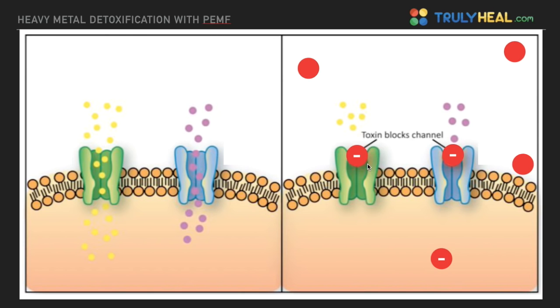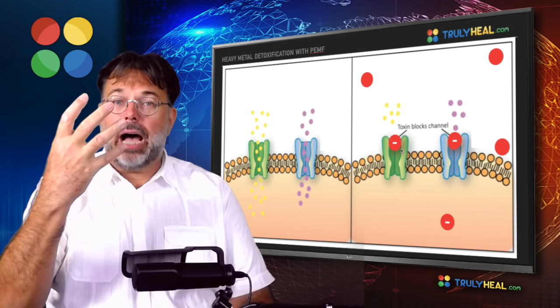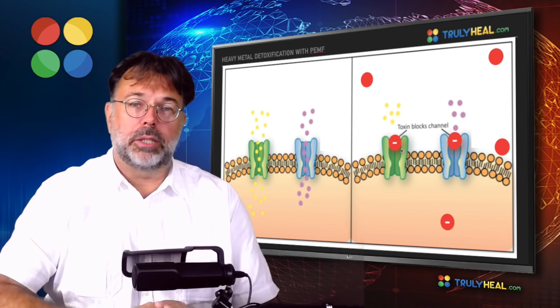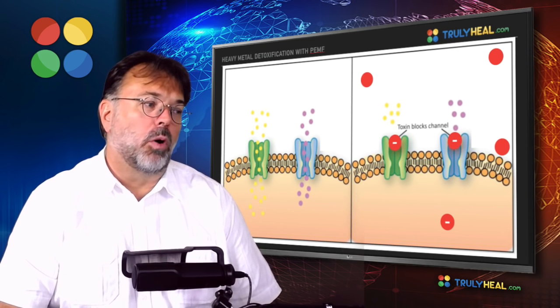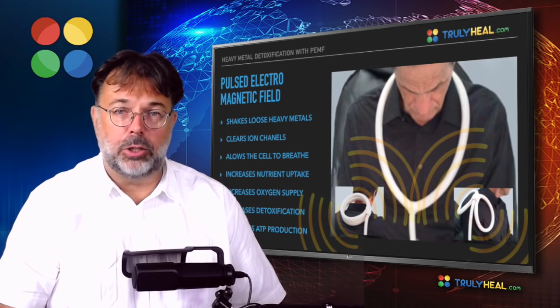All of those different heavy metals have certain antagonists to certain nutrients. So if you have certain minerals blocking mercury, poisoning, then certain nutrients can't go into the cell. That means you're deficient. And Burton Goldberg said that very nicely. We live in the land of plenty and starving to death because our cells don't get the nutrients because the heavy metal poisoning blocks that nutrient uptake. So what we want to do is we want to shake those toxins loose.